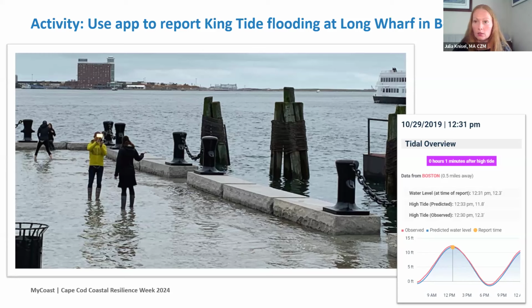All right, at this point, we want you to grab your cell phone and open up the MyCoast app. For folks that aren't playing along, just sit tight. We want you to do a king tide report using the app. So take a photo of the photo on the screen, and you'll need to adjust the location to Long Wharf in Boston. So we want you to get practice manipulating the map to maneuver your pin around. This is a king tide report, so you're not expected to click on any observations. This is not a storm report. So we want you to go ahead and do that.